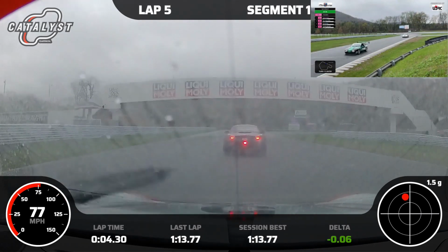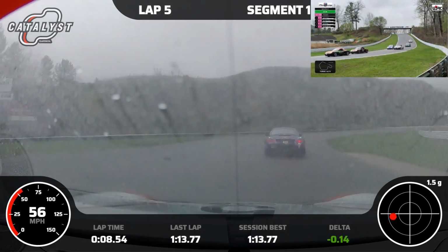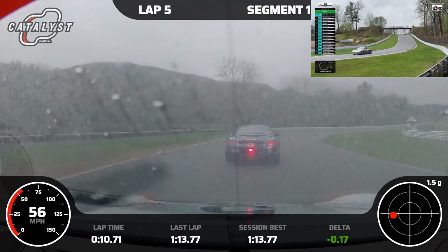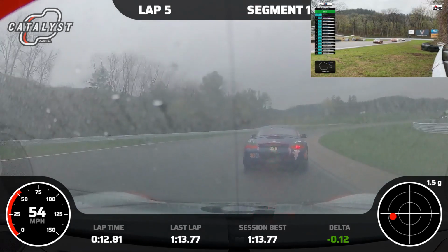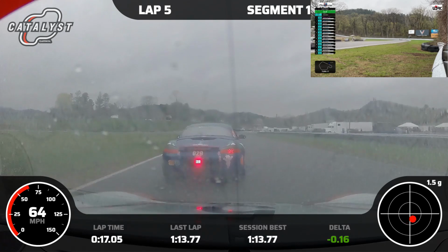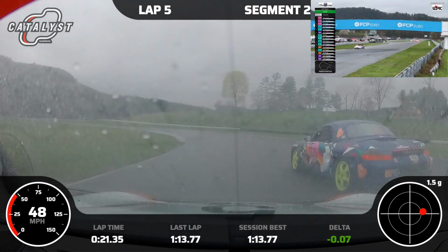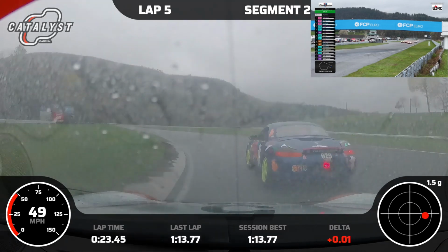What it does to a driver, if you've never raced in the rain, and I guarantee you a lot of these drivers have, it looks like a couple went almost too wide there. That may have been a little bit further back, with Alex out, Christopher Fahey in that 350 machine, in that silver machine as they were coming down the downhill.